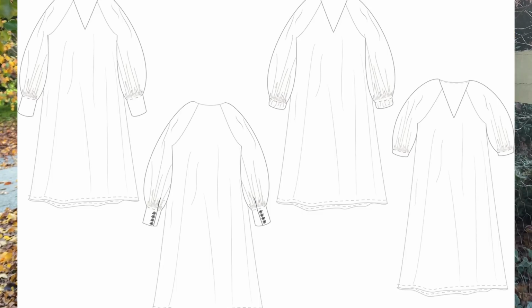The next pattern's from Coffee and Thread that I haven't seen before for quite a while. I haven't checked up on their website, but I do love the look of the Marique dress. This is a really lovely tunic style long line dress with a V-neck front. You can do it with a long puff kind of bishop look sleeve or without. It's like a relaxed raglan style dress, and I think it's gorgeous. You've got the options for B and D cut bust. Size range on that is 0 to 22.